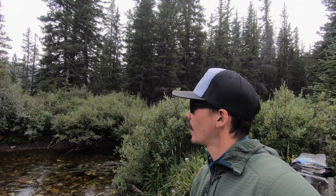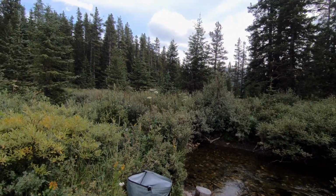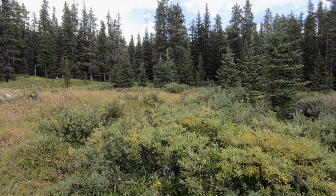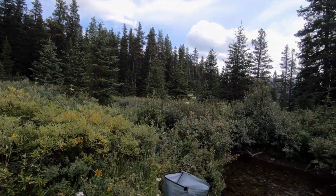This is a nice spot. I would recommend camping here if you can make the kilometers work out. The camp is just over there in the woods, and looks like there's some flat spots. It looks like it's your typical horse camp. Anyway, nice spot here. I'm gonna soak my feet after I eat and then get up over that last pass for the day.